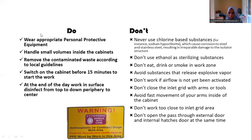Don't use ethanol as a sterilizing substance. Don't eat, drink, or smoke in the work zone. Avoid substances that release explosive vapor. Don't work if the airflow has not yet been activated. Also, don't close the inlet grid with your arm or tools. Avoid fast movement of your arms inside the cabinet. Don't work too close to the inlet grid area, and don't open the external pass-through door and the internal hatch door at the same time.